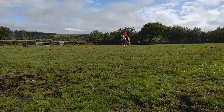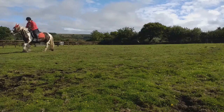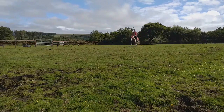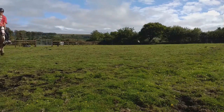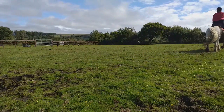Going over the poles and just going different directions after the poles. This time I stopped and praised her. You can see we went around the same way this time. This time I wanted her to keep going. She did nicely, and going back around the same way.